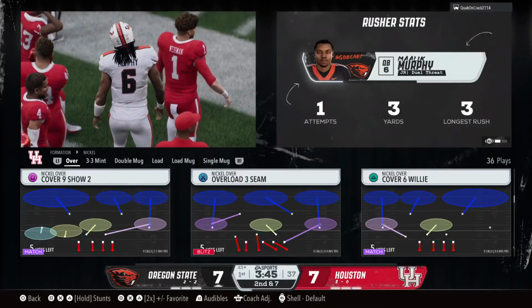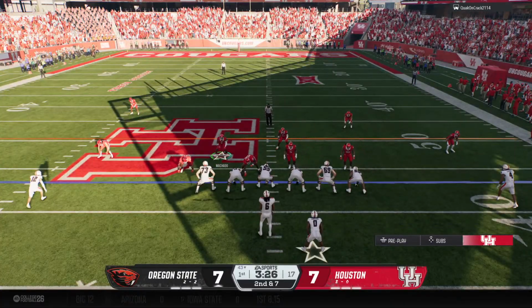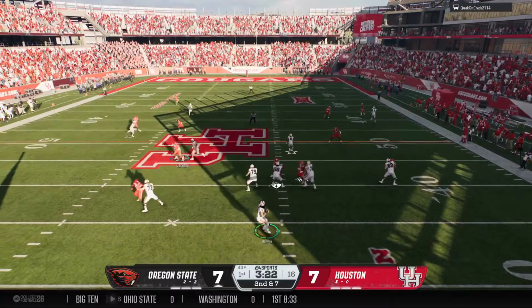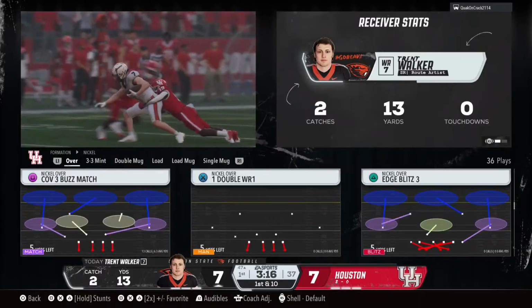Picks up a few before he's forced out of bounds. Really nowhere for the quarterback to go that time. I like the idea of letting him try to run with it, but no opportunity to get up the field, so he just kept trying to use the speed going sideways. Defense took everything away, and a good decision by him to save a hit and just get out of bounds.